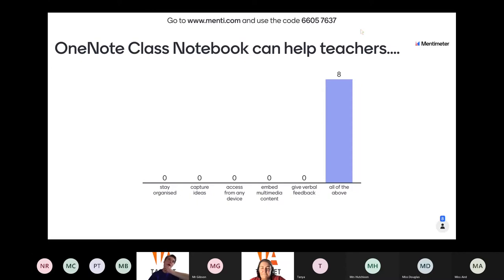Can I ask, on a scale of 1 to 5, I think I asked this last time, where would you place yourself in terms of your confidence using OneNote? One being never really used it before, have heard of it but not done anything with it, and five being, I have used it and I'm here to get a little bit extra. If you could just stick that in the chat, that would be quite helpful to see and kind of gauge where people are with it.